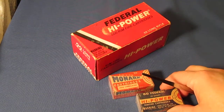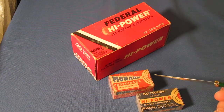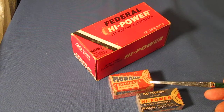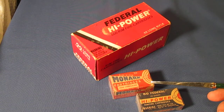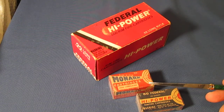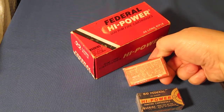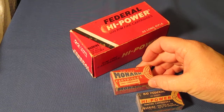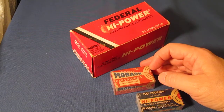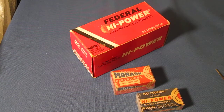Now, Monarch and High Power were around for many years. This particular Monarch box, this is a 1941 introduced box. And the same basic design ran till 1962. Now, there were some changes along the line. The print on the back did change a few times. The child warnings were added in 1962. But this particular package basically ran for most of that period of time.